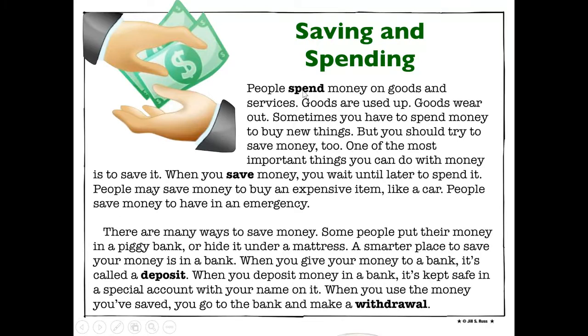You should have watched the lesson where we talked about saving and spending our money, that we spend our money for goods and services, and that we buy things that we need and sometimes things that we want, but it's best to save our money so that we can either purchase larger items or have it in case of an emergency. We talked about that you can save your money at home in a piggy bank, or you could be smarter and save it in a bank.